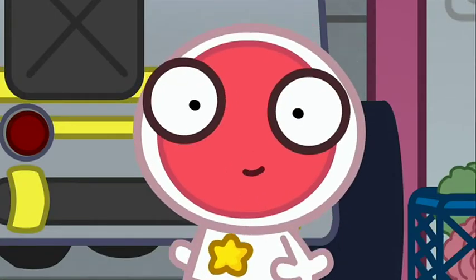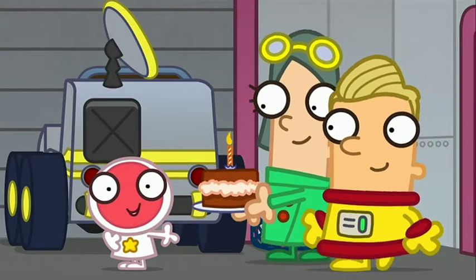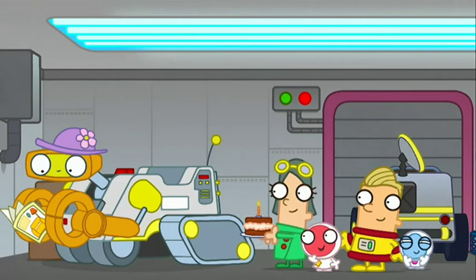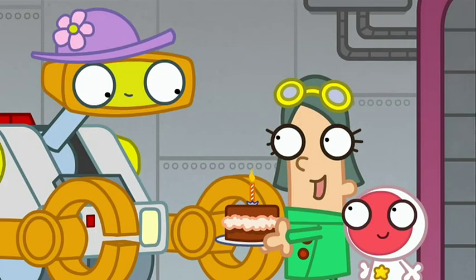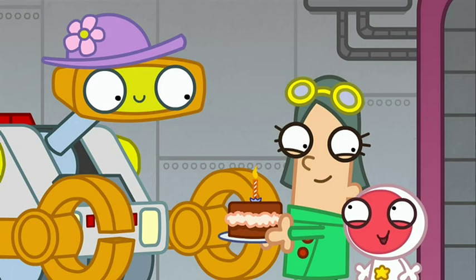Oh, hello. It's me, Cosmo. I live on the moon. It's Lifter's birthday today. Shh, it's a surprise. Surprise! What? Oh, hello. Lifter, it's your birthday. Happy birthday, Lifter. You have to make a wish, Lifter, and then blow out the candle.